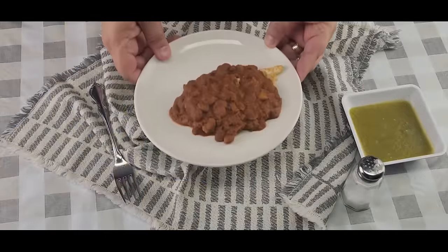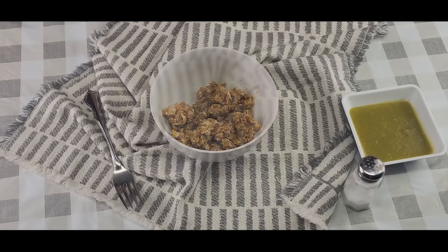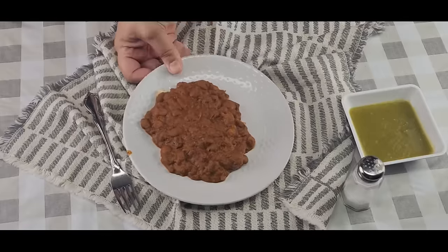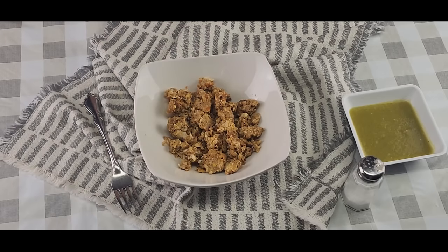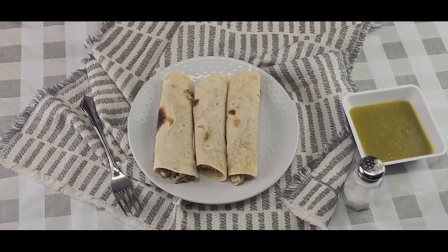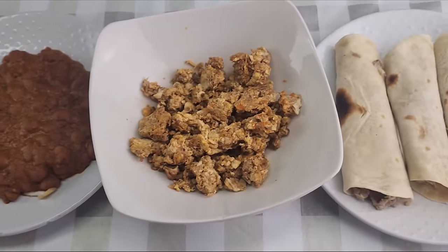Day one, we had our egg sunny side up with our beans, chorizo, and salsa. Day two, we have chorizo with scrambled eggs. Day three, we have burritos with scrambled eggs and beans. Day four, we again had a sunny side up egg with beans, salsa, and chorizo. Day five, we ate chorizo with scrambled eggs. In day six, we ate burritos with scrambled eggs and beans, and of course, salsa. And here you have all of our breakfast for this week.